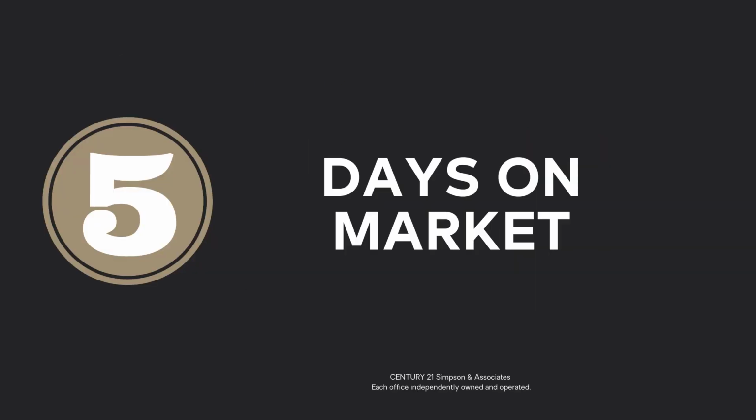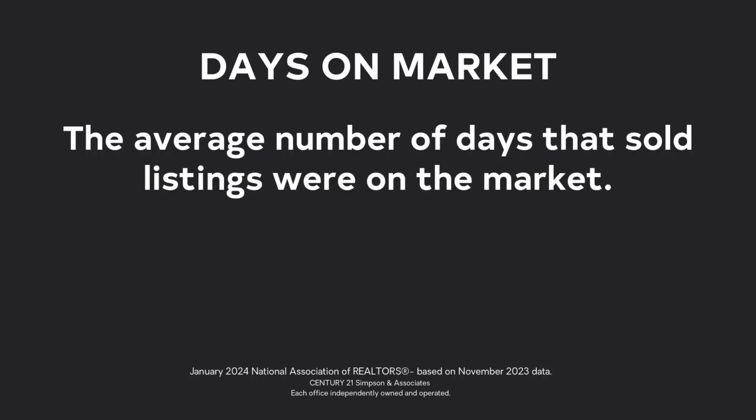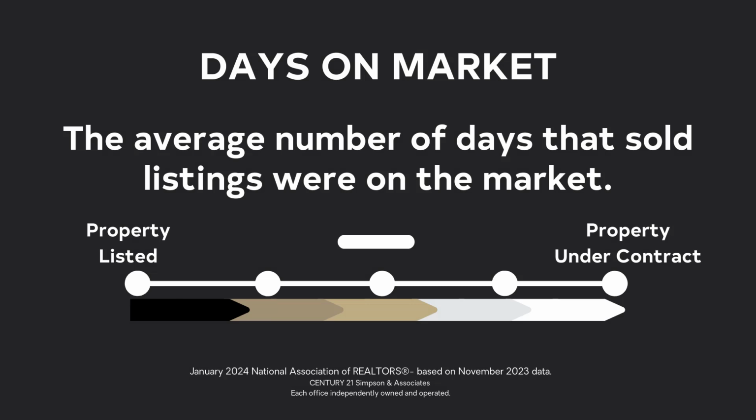Days on market. The days on market indicator helps us determine if our pricing is correct or if there is some other market resistance, potentially leading to reduced buyer interest and negotiating power. The days on market is the average number of days that sold listings were on the market. Those days are calculated from the day a property is listed until it goes under contract. If there were any days the property was off the market, then those days are subtracted.